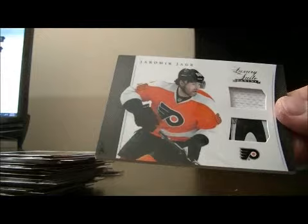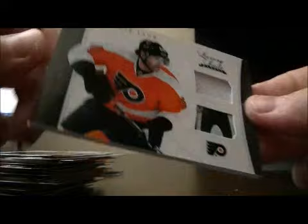And in the final pack, a nice hit for the Flyers. It's a luxury suite jersey and stick piece of Jaromir Jagr. Nice way to end it off. So let's just set up the randoms now. Give me one second.